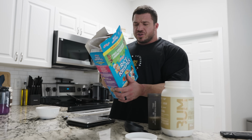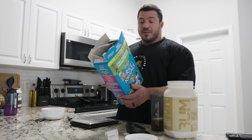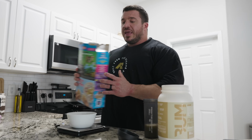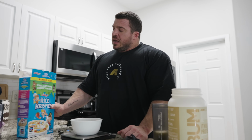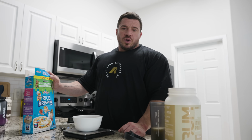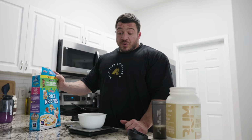Obviously, it does have a little bit of sugars. I think 4 grams per serving, right? With 1.5 cups. But this is just another good source of rice that can be very immediate and very fast acting. We'll probably switch as prep goes. We usually, when we get closer to a show, go to either pure rice or, like I said, cream of rice. But for now, we keep the cereal in.